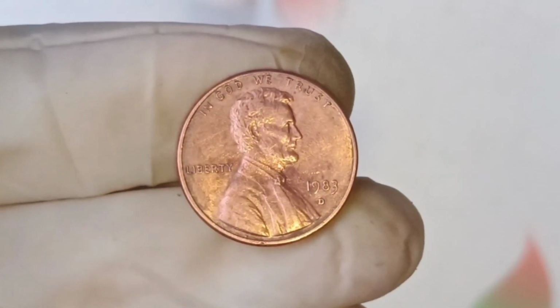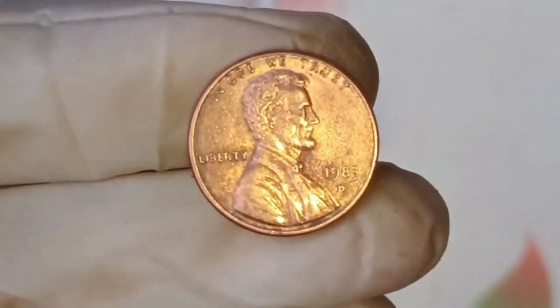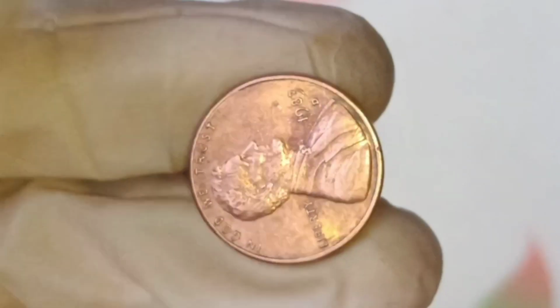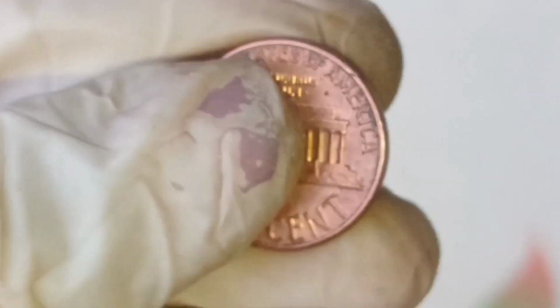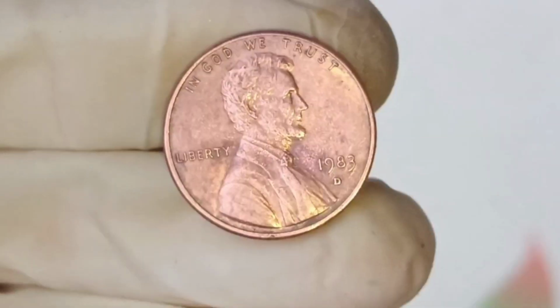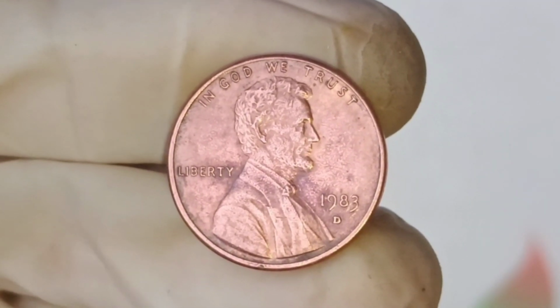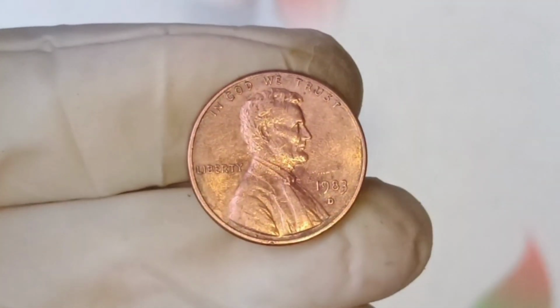And let's not forget the importance of eye appeal. Coins with rainbow toning, full strike details, and sharp features are often appraised higher, especially when combined with a recognized error. Toning occurs naturally over time due to chemical reactions with the environment, and in some 1983 P examples, beautiful hues of red, violet, and gold have developed, adding an aesthetic layer that enhances their value.